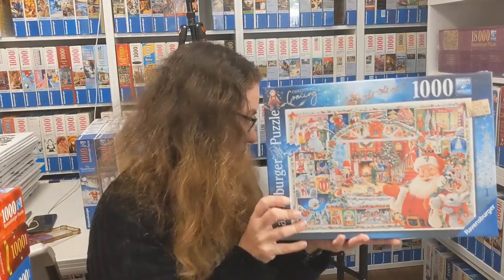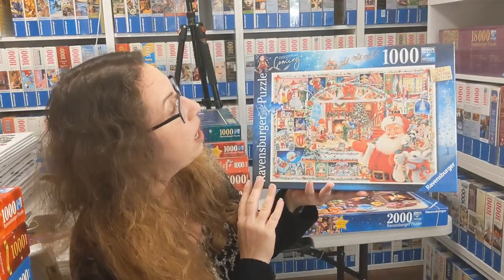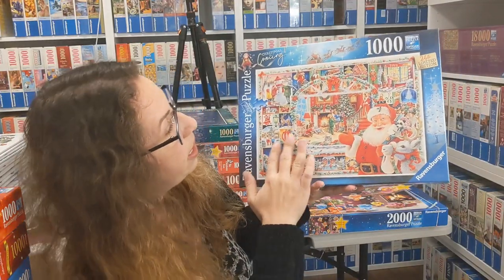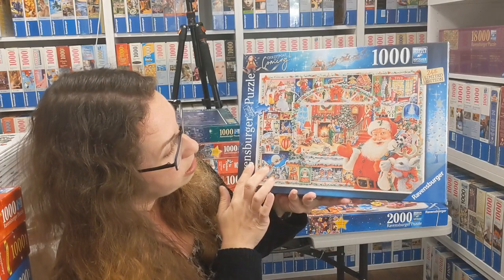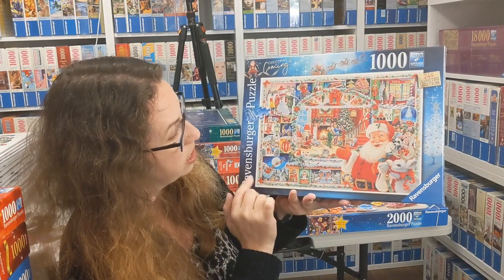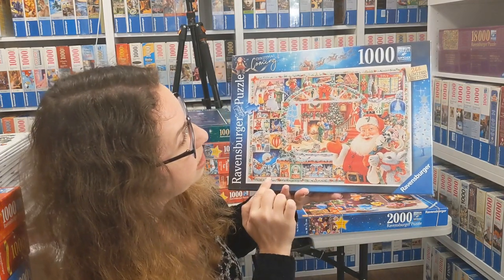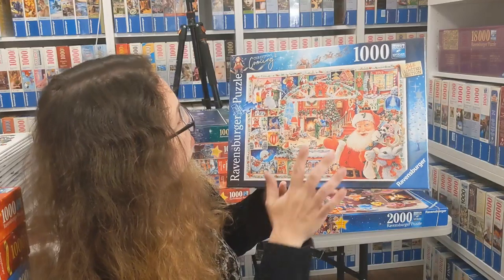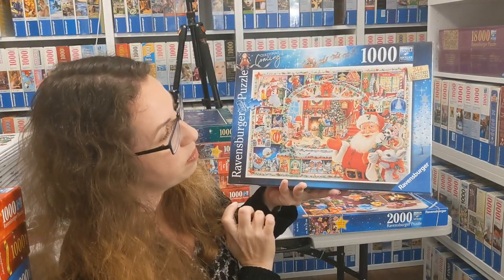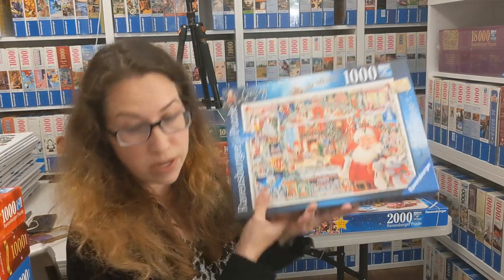And this one is called Christmas is Coming. This one is also by Roy Trower. It's from 2020. And you can see that it's very different than the normal stuff. It's basically a collage of a lot of Christmas pieces. Probably a collage of a bunch of Christmas puzzles that he did in the past. Not exactly, but there are bits and pieces from other puzzles that he did. So overall, super cool, super cute puzzle.